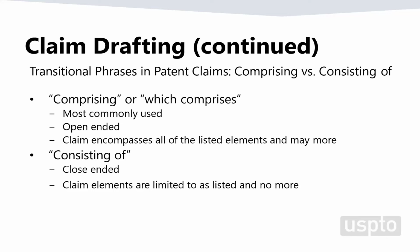It's open-ended, which means that the claim may comprise everything that I have here and may be more. Consisting of is closed-ended, which means that the claim elements that follow are limited to just those parts and nothing else. Okay.